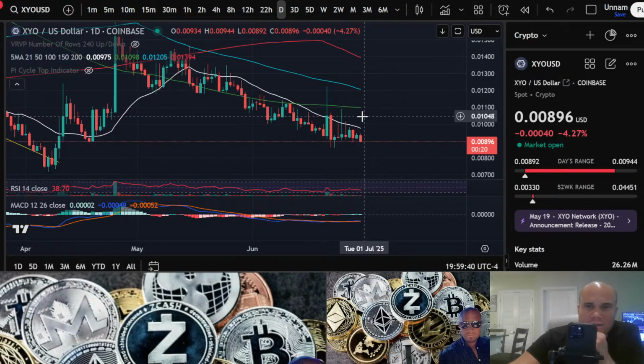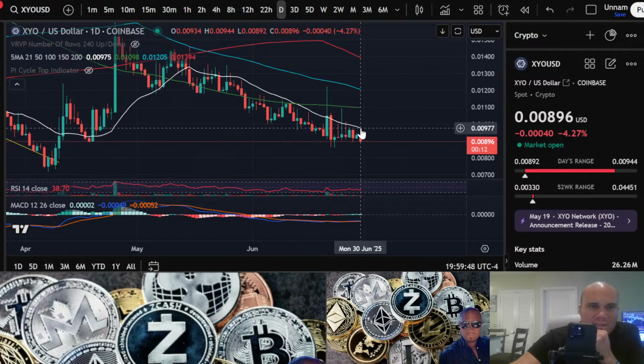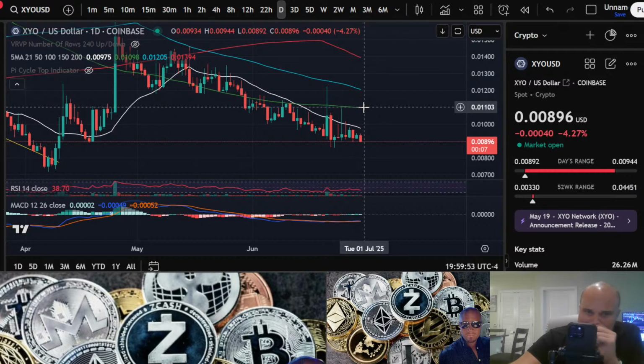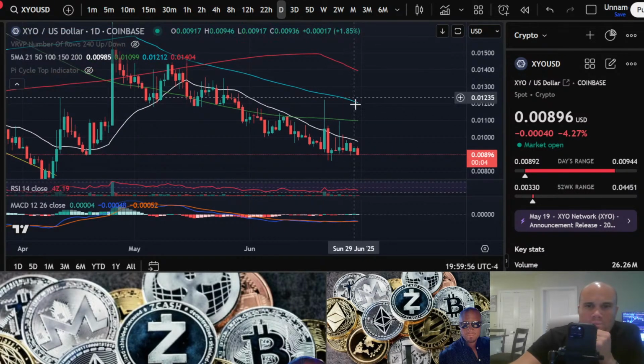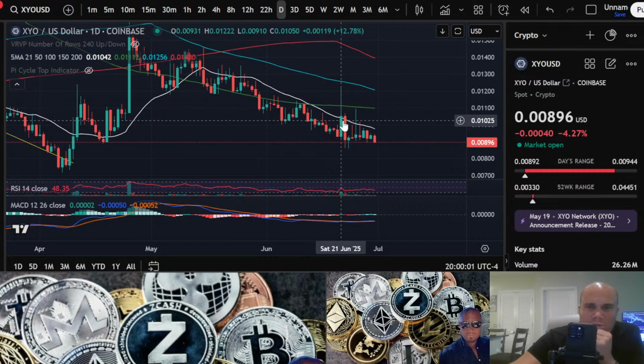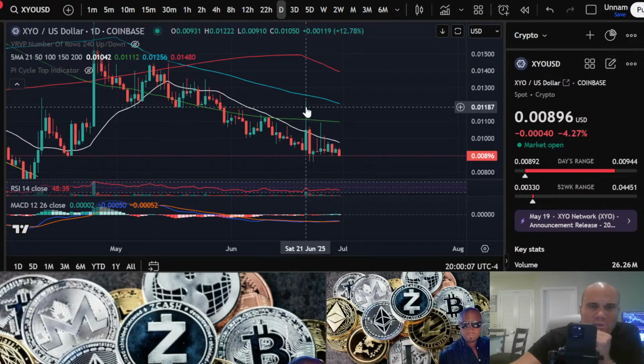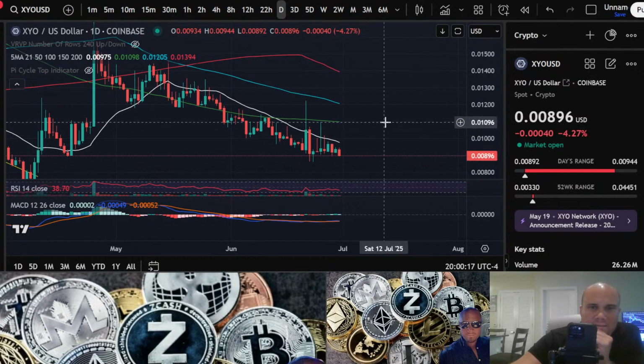I think at the very least you got to get above at least one of these moving averages. The 21 EMA should be an easy one to get above. Get above that white one at 9.009 pennies, and then you have to get above the 50-day at a penny here. And you got a lot of work that needs to be done. But if you want to start counting higher highs and higher lows, you got to get above this recent high here at 0.012 pennies. And then you can say that you're actually making a higher high again. Right now, you're just making lower highs.